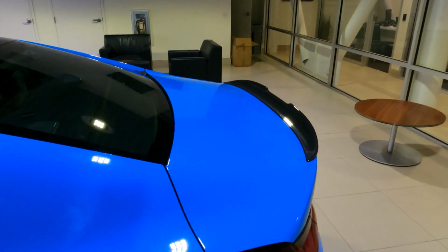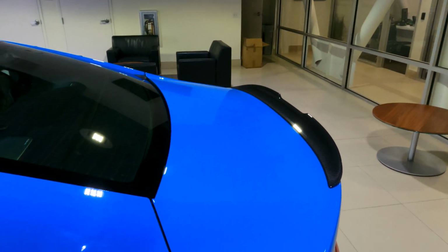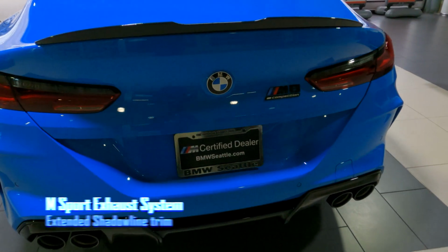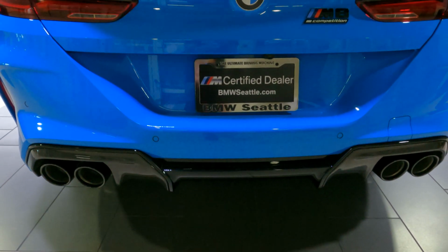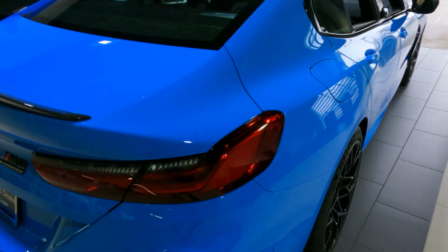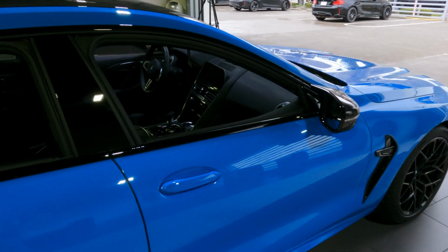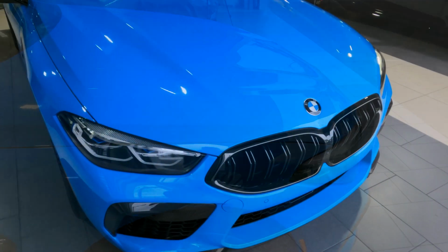Now, the other thing you're going to notice is that with the competition style, you usually get this carbon fiber notched rear spoiler, which is a little bit different. Coming around the back, you have that signature BMW M quad exhaust with a carbon fiber diffuser. Looks really good. And more around this side, as you can see, very large tires and wheels. Great look, great styling. There really is no bad angle on this car whatsoever. So what a gorgeous car.